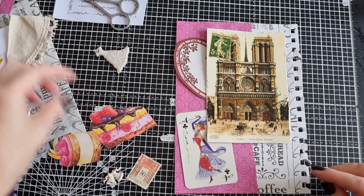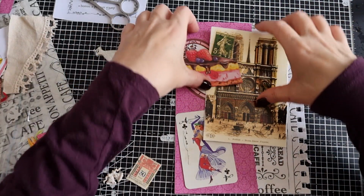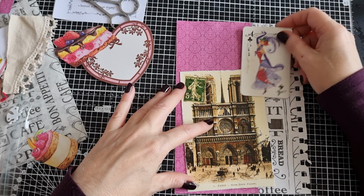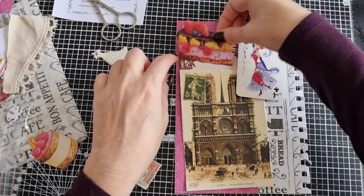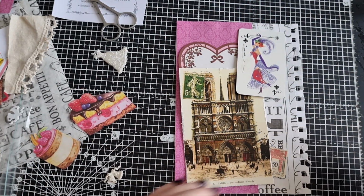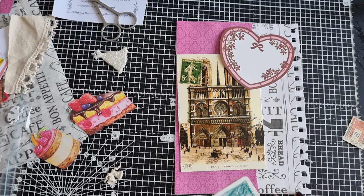Wondering if I want that there. And if I could go back now, I would, because I just love Versailles. Anyway, sorry, I've gone quiet there because I'm trying to see where I want everything. I feel like this postcard's quite big and it's taking up a lot of space, but I want it, so we're having it. We don't need the whole of Notre Dame, do we?